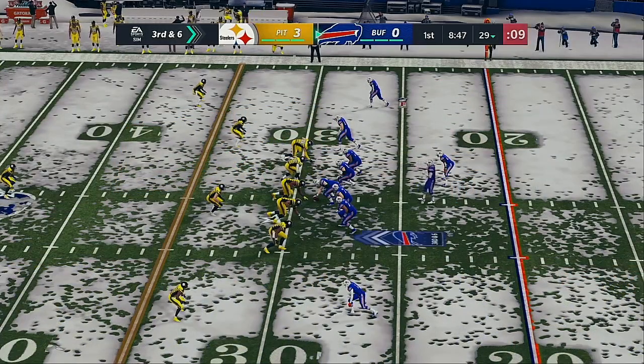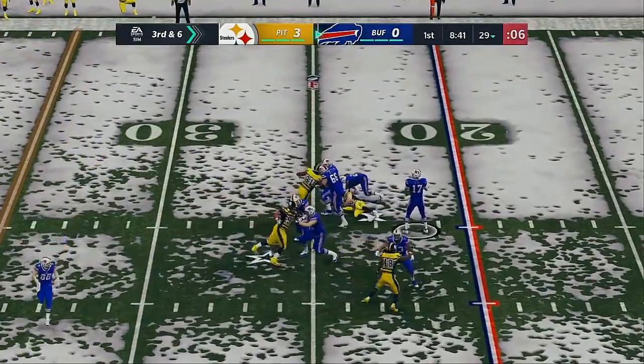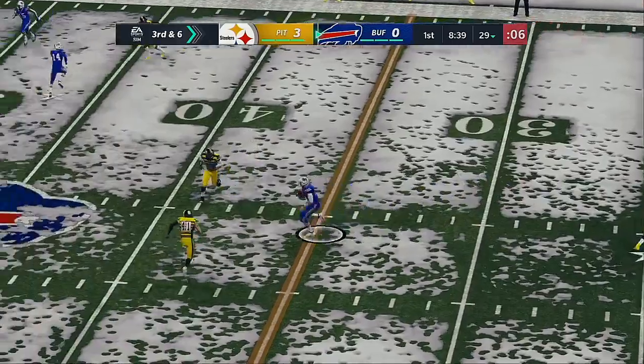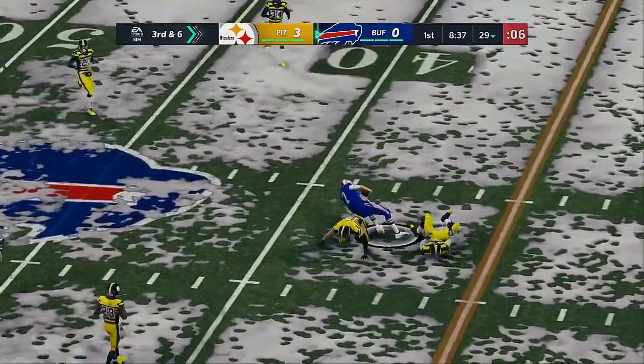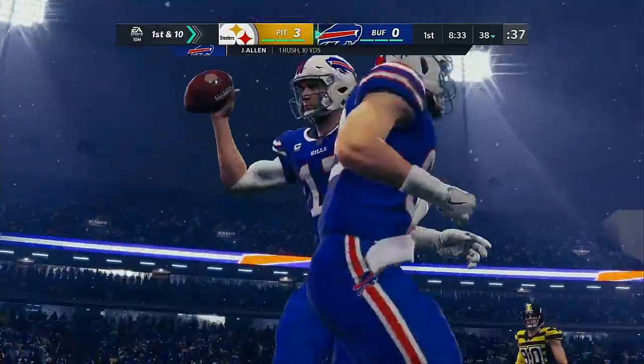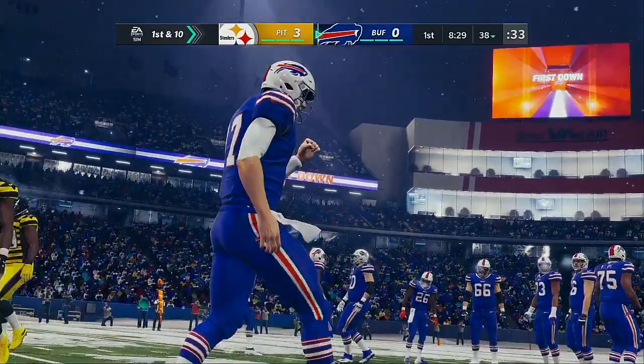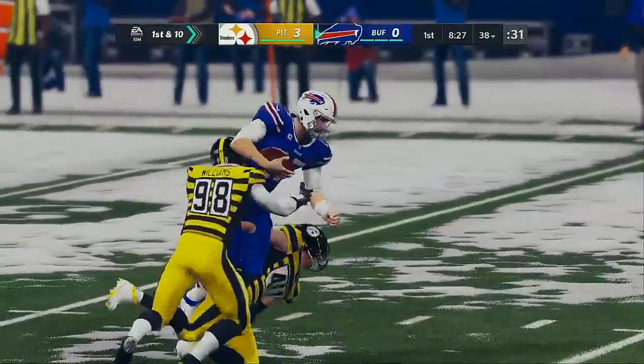The Steelers now in the nickel here on third down. So the shotgun snap to Allen. He may try and run for this. And he's taken down, but able to slip across the 35. Josh Allen, very athletic at 6'5", showing the versatility, picking up the first on the scramble.